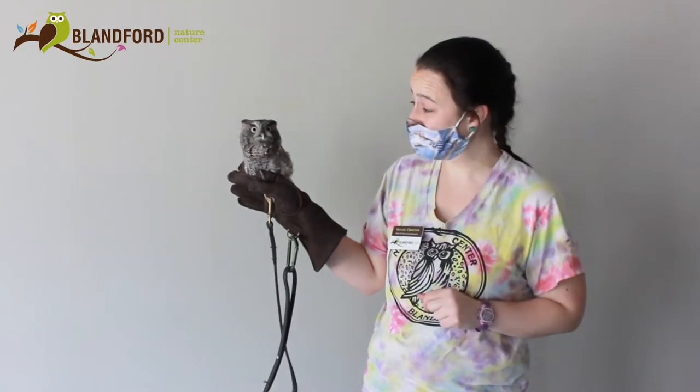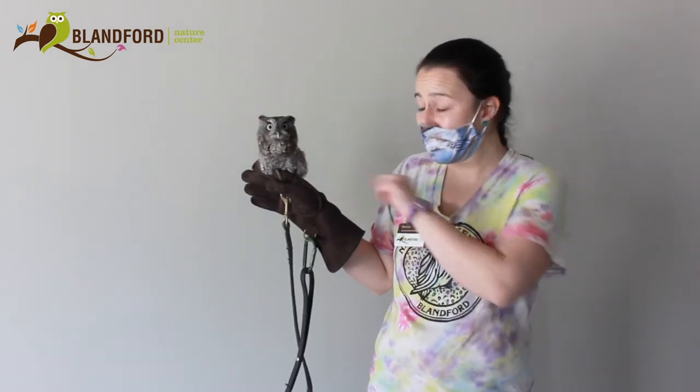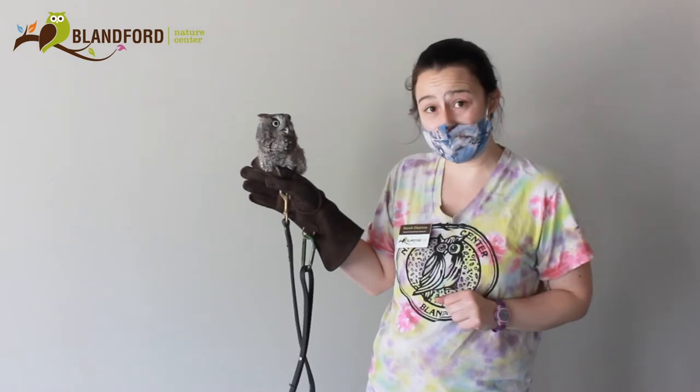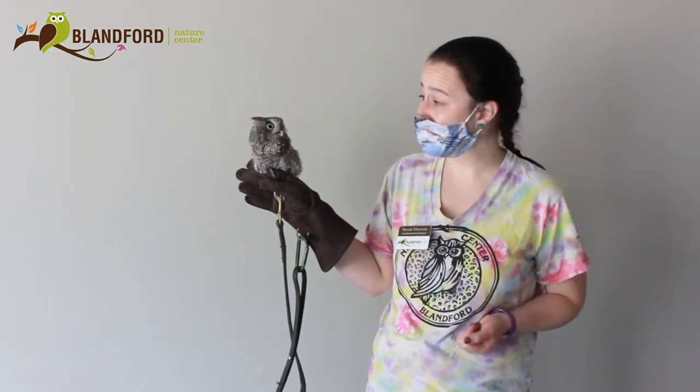And missing two of the toes that you really need to grasp onto your prey means that he could probably drop his food. Now, of course, a small owl like this, if there was a strong windstorm, and again, he didn't have all four toes grasping onto his perch, he could potentially get blown out of the tree and then be accessible by a ground predator, perhaps damage himself when he hits the ground.